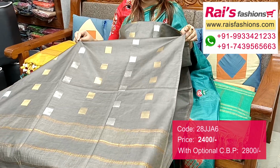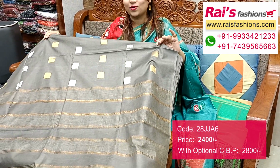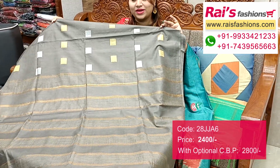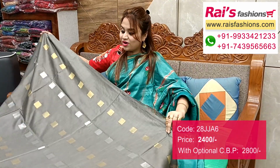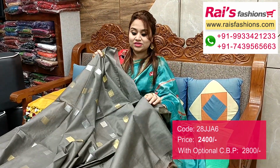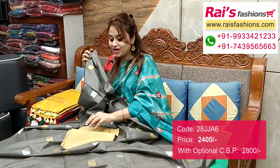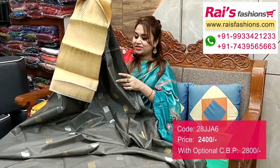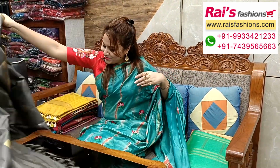Golden and silver zari weaving buta work. This one is the pallu portion, highlighted with golden zari stripes pattern. And this one, the full base part, very trendy looks, all over buta design, golden and silver zari buta. This one is the running blouse piece and this one is the all over base. And I will suggest this silk material, heavy brocade work contrast blouse piece with this sari for your exclusive looks.